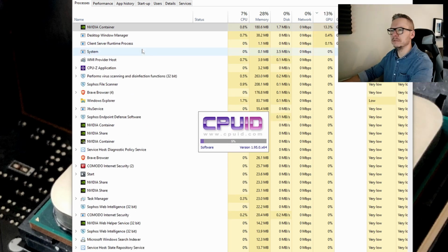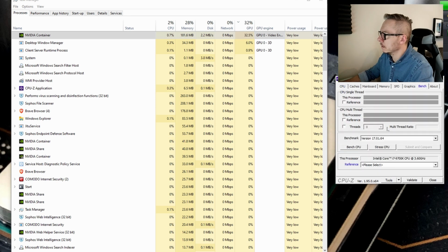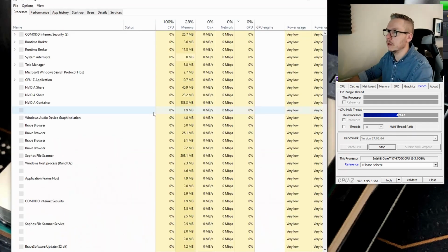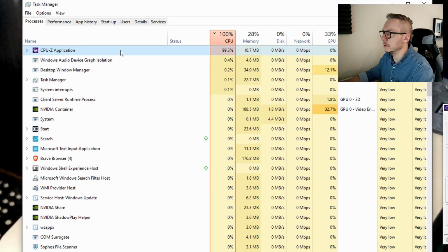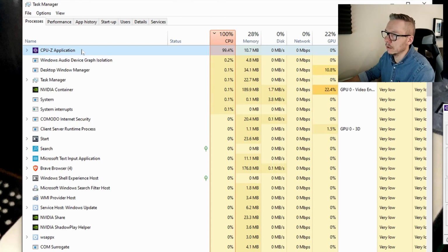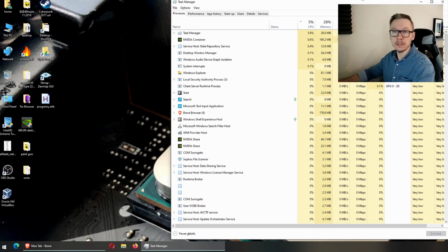Let's say your computer is very sluggish, something is taking a lot of resources. I will just simulate this. And you want to know what's going on, so very easy. Ctrl Shift Escape, you see 100% here. Let's click on this and I see an application called CPU-Z is taking all the resources of the CPU. I can quickly kill this application. So end task, right click on the button, end task, or I go here, end task. Okay, so that was Ctrl Shift Escape.